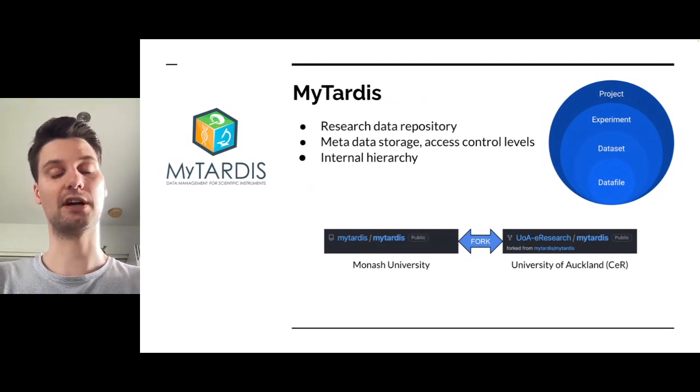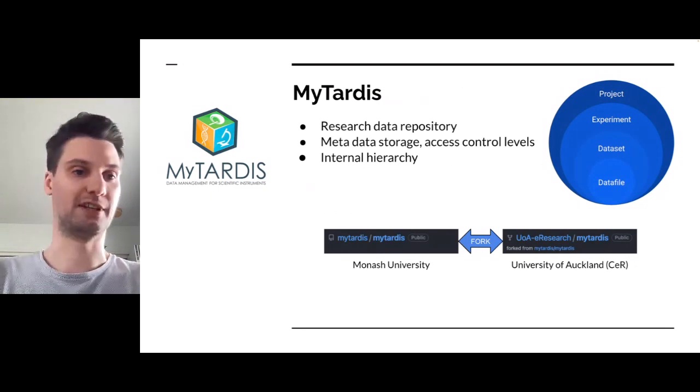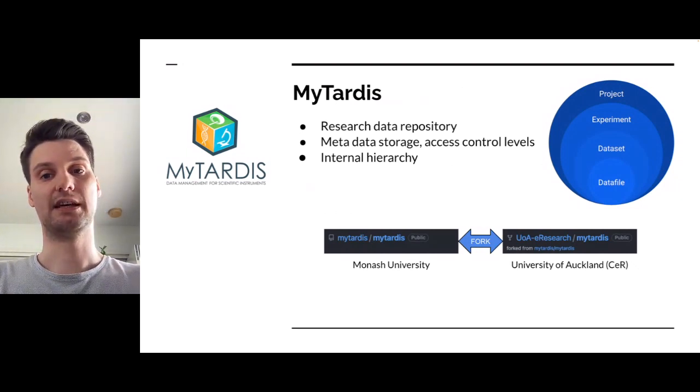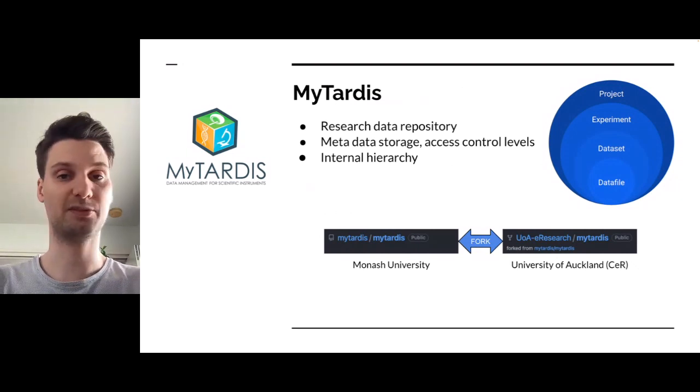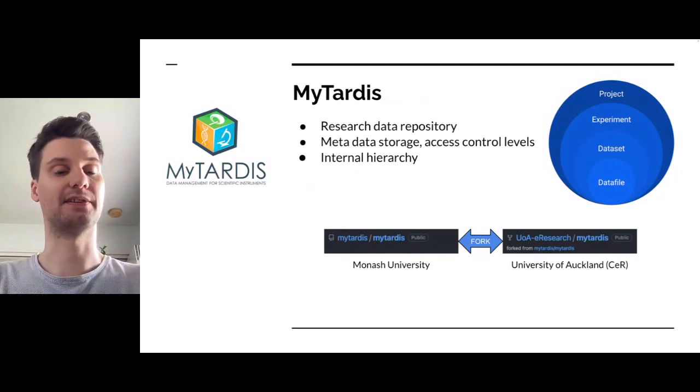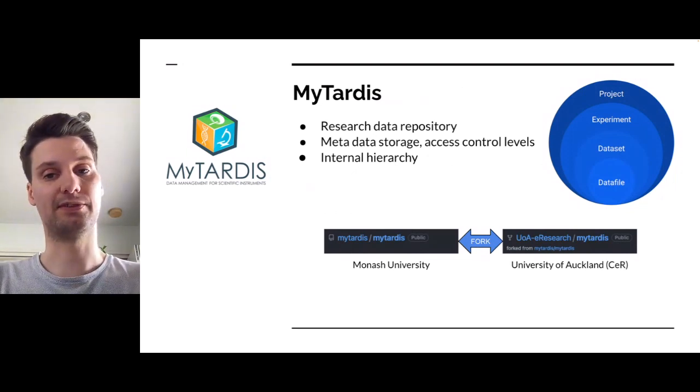MyTardis has an internal hierarchy of objects, as we call them, MyTardis objects. It's quite similar to how research works at the University of Auckland. Therefore, it was quite a good fit for us. So there are projects, and then projects can contain one or many experiments, and those contain datasets, and then data files eventually. And each of those levels can actually have metadata associated with it.